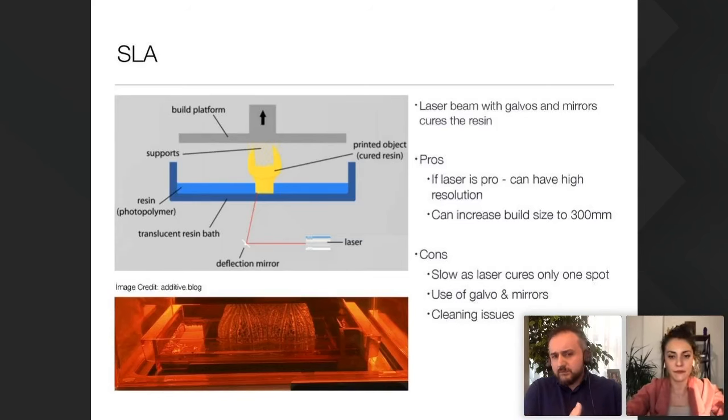Now, that can also be quite high resolution if you have a very thin, tiny laser. But some less commercial or cheaper versions use, let's say, low quality lasers, and these lasers may be quite thick. The other advantage is that you can have quite a large build size. Because the laser can go everywhere, you can go up to a 300 millimeter build size platform.